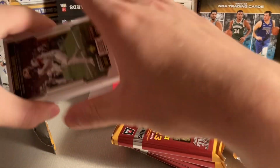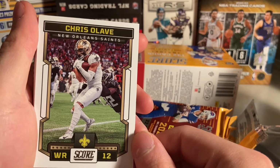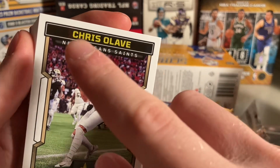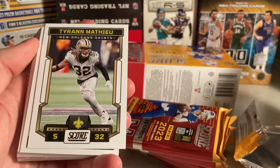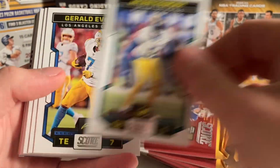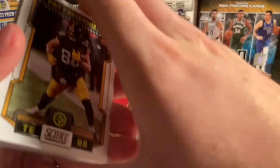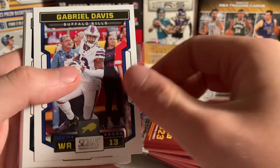All right. Here's the base design, Chris Olave. I like it. Looks pretty sweet to me. It's got an interesting look with like a scoreboard look on the top. Michael Pittman Jr., Tyrann Mathieu. And it looks like cards are going to be every which way upside down this year. AJ Dillon, Geno Smith, Jalen Ramsey, Gerald Everett, Juju Smith-Schuster, Pat Freiermuth, Zach Thomas, ooh, a veteran, Gabriel Davis, well, legend, Zach Thomas.